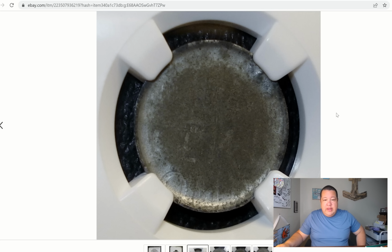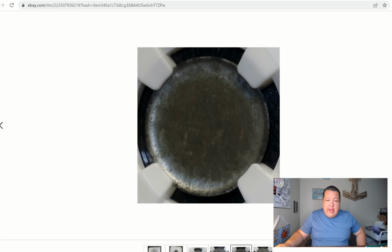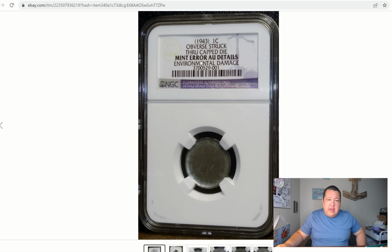What looks to be a cap die strike with a little bit of a partial broad strike or something on there as well. It's got rust. It's a very rusty looking coin. And let's see, NGC: obverse struck through cap die, mint error, AU details, environmental damage, which is what they would normally call rust buildup on there to begin with, especially when it comes to the zinc coated steel planchets. Environmental damage is the verbiage that they would use on something like this.